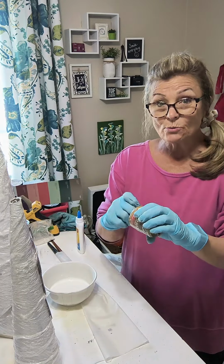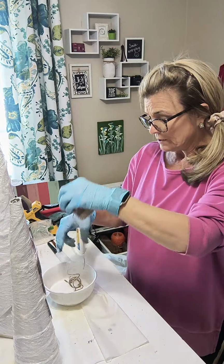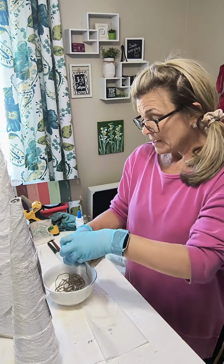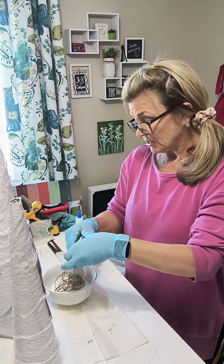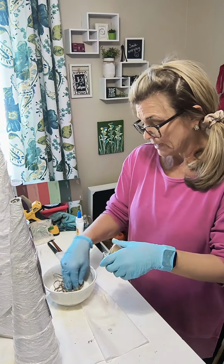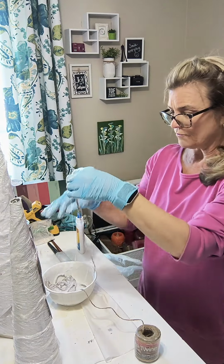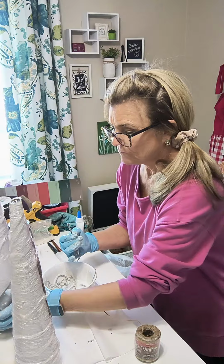Then I'm going to take my twine, I'm going to place it in the glue, and I'm going to use a lot because I got wrapping to do, but I'm just adding all of the twine, or most of the twine. There's 200 feet in this roll. You want to take the glue off of the twine. Let's do the little one first.